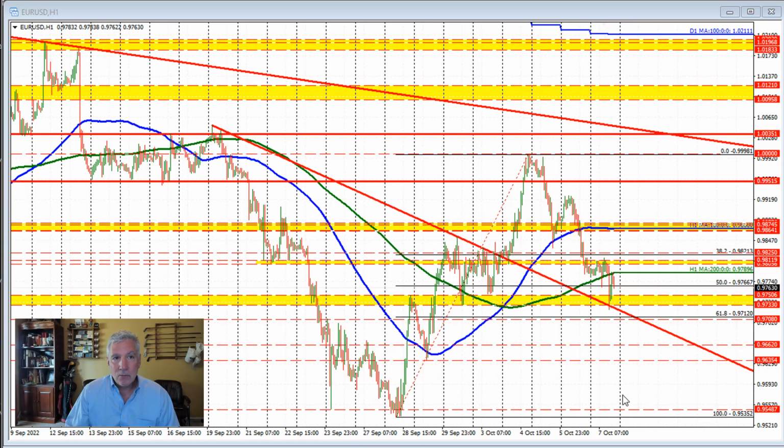A lot of way to go to that level. We're currently at the 50% retracement level or just below it. So, half above, half below, but the bias is more negative for this currency pair.